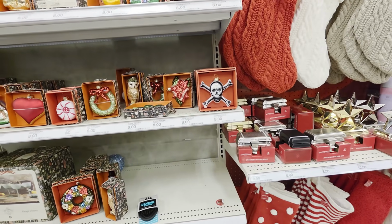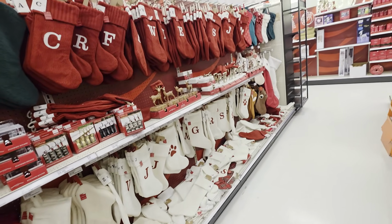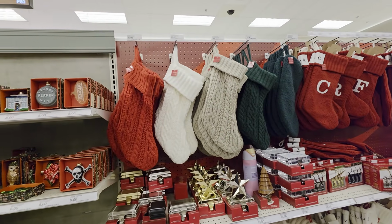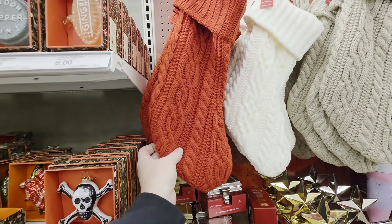And how random is this? A skull and crossbones. I love Christmas stockings too. Look at all these. I love the ones with the letters on them. And these look like nice, thick, warm cable knit sweaters. Oh my gosh, I need to get a red one just like this. It's like the sweater that Kevin McAllister wore.